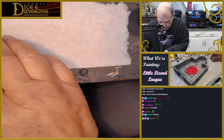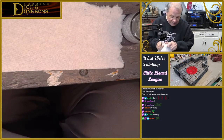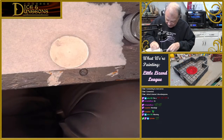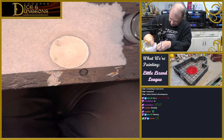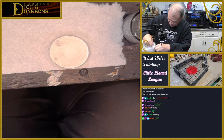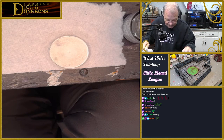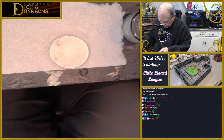Pull out the isopropyl alcohol again and just put a couple drops in this paint. A lot of these are getting down to like the bottom 15-20%, but that's still a lot of paint. It's almost as much as like a full mini bottle. And we don't want to waste it, so I'm just putting a little bit of thinner in it just to keep it alive for the time being.